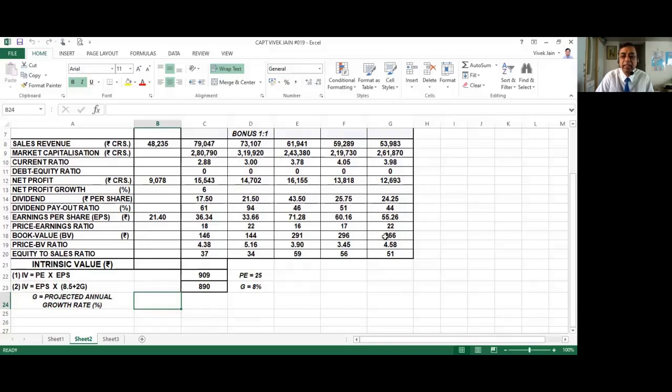Book value also has been increasing quite well. Price book value ratio is also quite acceptable. Between 3 to 5 it is. Highest it was 5, now it is 4.38. Equity to sales ratio is also very, very good, ranging between 51 to 37. This figure became less because of the bonus of 1:1.